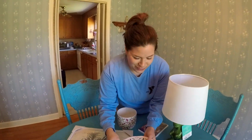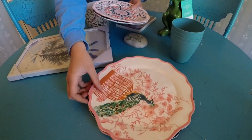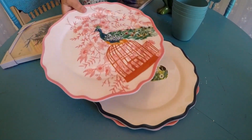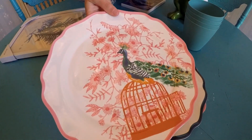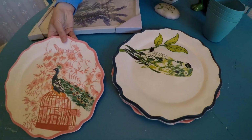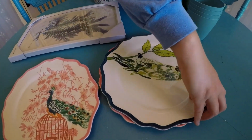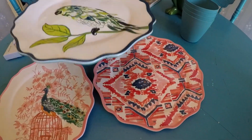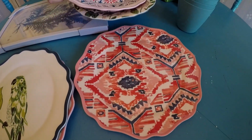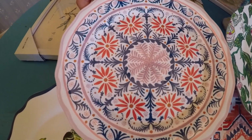In our sunroom, we have a lot of plants that sit on plates. Currently, they're sitting on our kitchen plates. So I bought these plates that are plastic for $1.99 each that'll be adorable. So peacocks, a parrot, and just a few pattern plates as well.